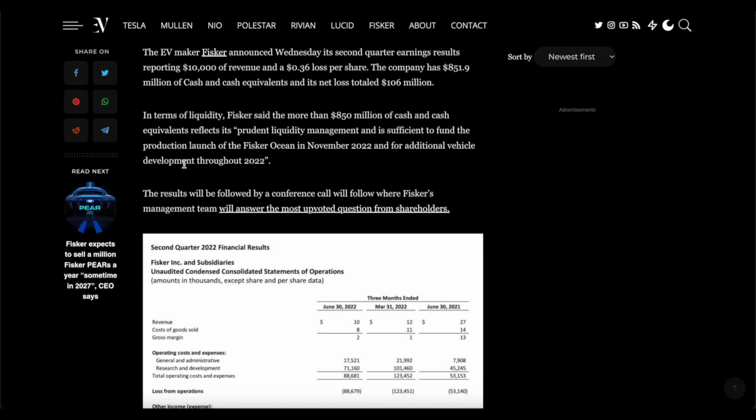Now, they reported $10,000 of revenue and a $0.36 loss per share. The company has $851 million of cash and cash equivalents, and its net loss totaled $106 million. Now, in terms of liquidity, Fisker has said more than $850 million of cash and cash equivalents reflects its prudent liquidity management and its sufficiency to fund the production launch of the Fisker Ocean in November 2022.